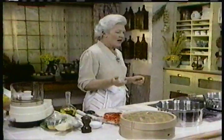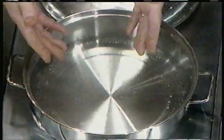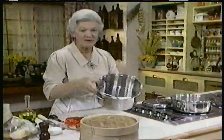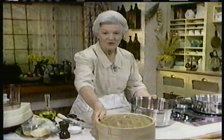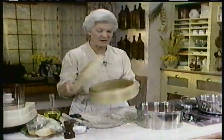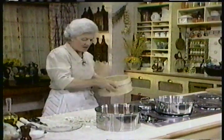First, let me show you the steamer. I have here the bottom of a steamer, in which obviously there is boiling water. This is the top of the steamer, the basket in which I'm going to install the medallion, like this. And this is another way that you could use also, which is known as a Chinese basket. As you can see, it can fit on almost any of your pots.